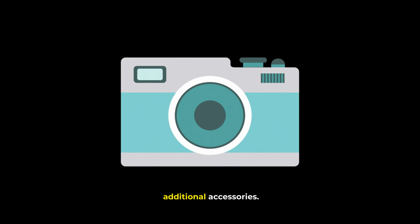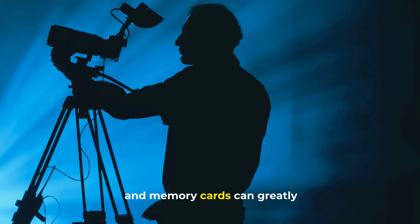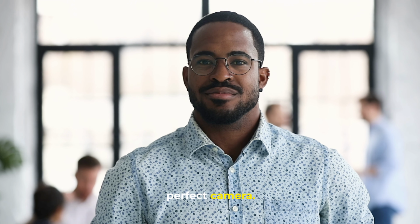Lastly, don't forget about the additional accessories. Things like lenses, tripods, and memory cards can greatly enhance your photography experience. Make sure to budget for these extras when choosing your perfect camera.